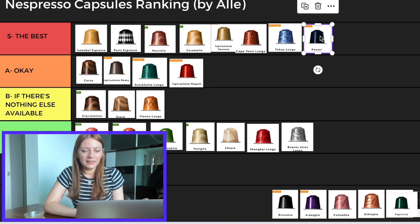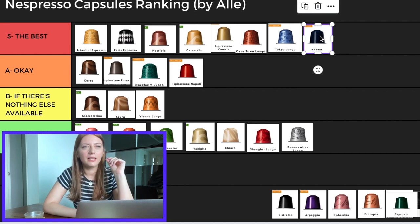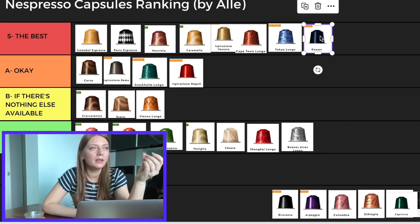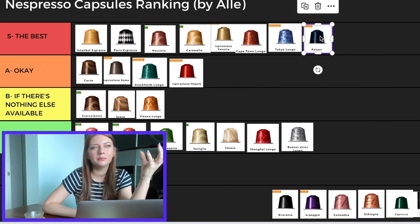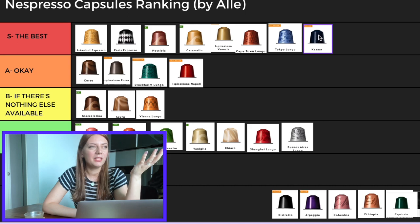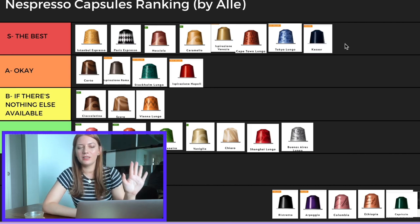I cannot explain. It's one of the best capsules to have in iced coffee. If you like Vietnamese coffee, if you like Asian coffee, they have that burnt, smoky, caramel, dark chocolate, ice cream flavor. And this is it. You can make Vietnamese style coffee with this capsule. It's perfect for condensed milk, for sweetened beverages. It's just so good.